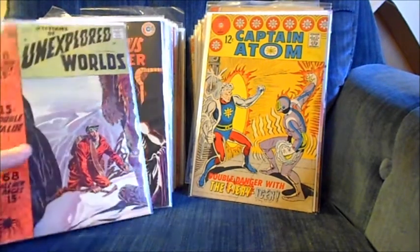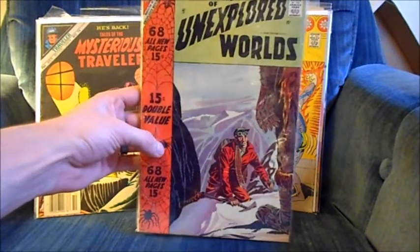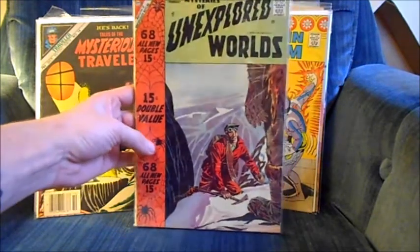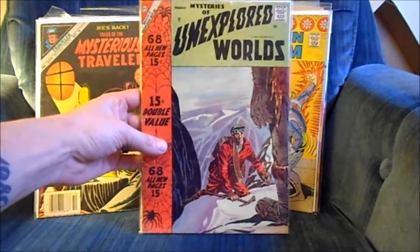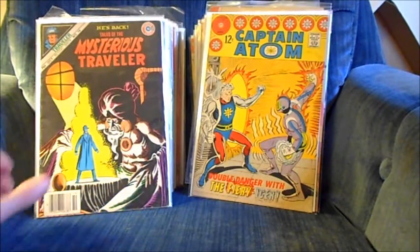I'll start over here. I've got a whole bunch of these, but a lot of these are not in any order. Here's Mysteries of Unexplored Worlds. This is a pretty key book for Ditko collectors because it's got mostly Ditko art in it. So anytime you can get an early Charlton book with mostly Ditko art, you have a lot of fun because Ditko did some great work, Charlton.